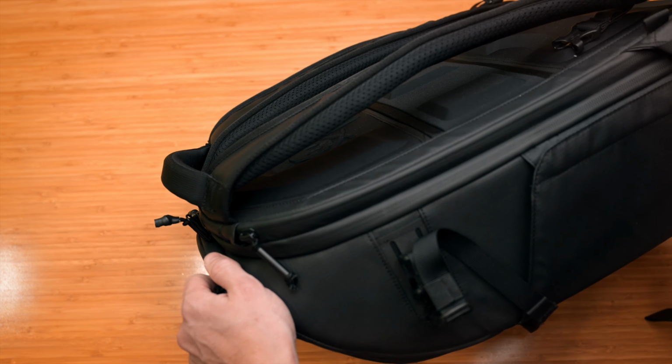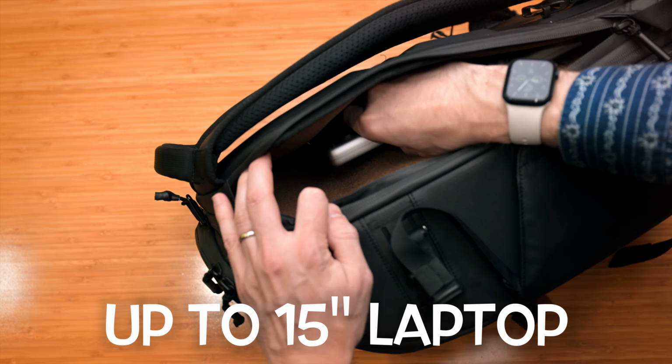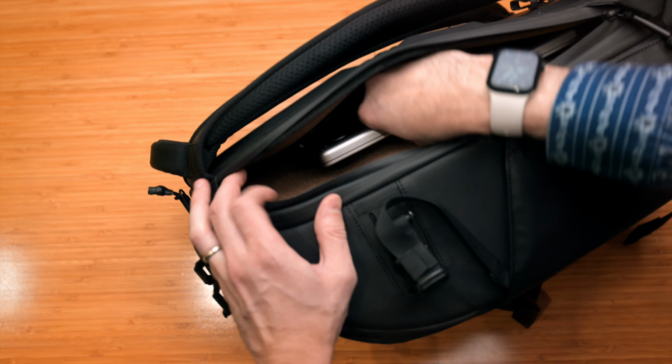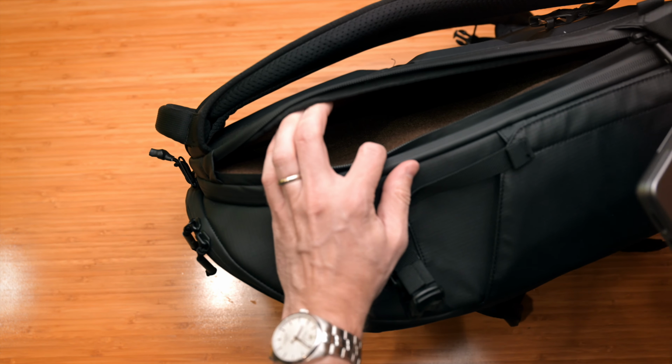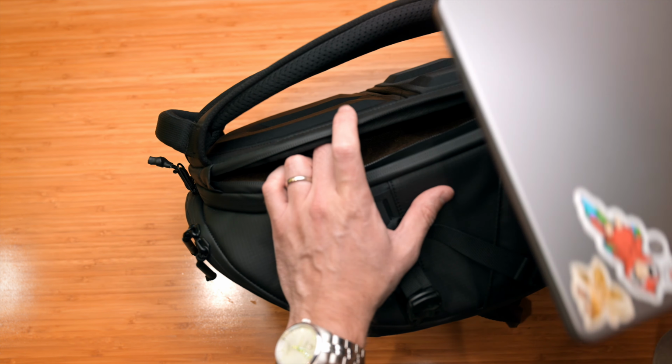The Peter McKinnon camera bag has a dedicated slot that fits up to a 15-inch laptop. Now, I only have a 14-inch laptop, and so there is ample room to spare in here, but it was well protected with nice padding on both sides and kept it compartmentalized for easy access whenever I wanted it.